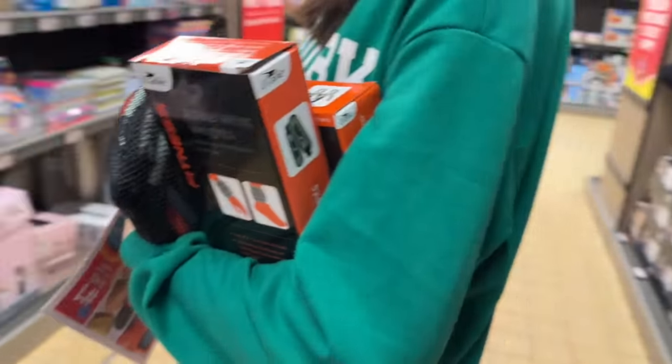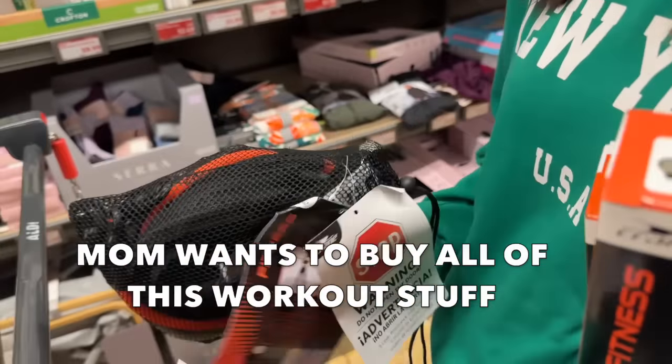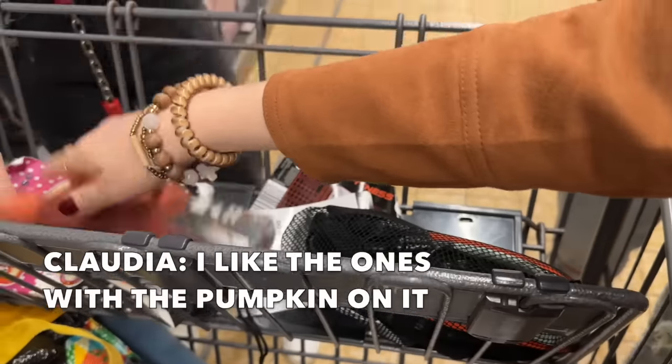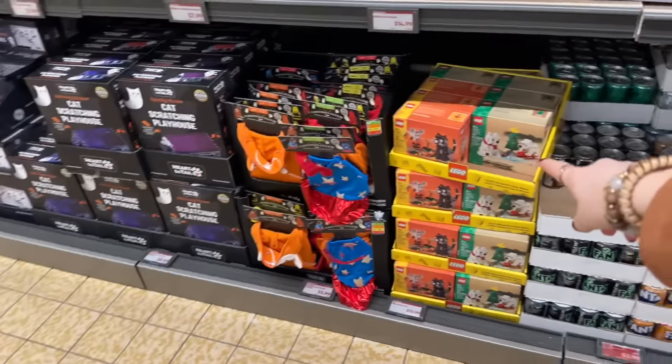Well, what did you find? Mom wants to buy all this workout stuff, which is workout gear. That's fun. No, I saw those. Those are super cute. I like cute. Then get the pumpkin one. And then Cecily, they also have a Halloween Lego set.